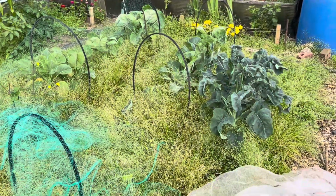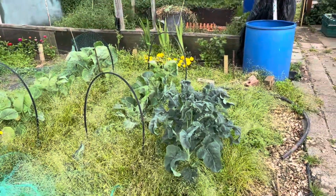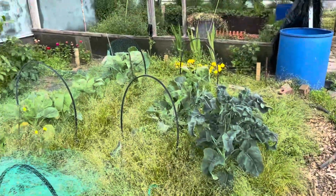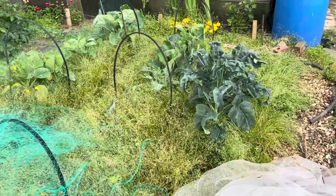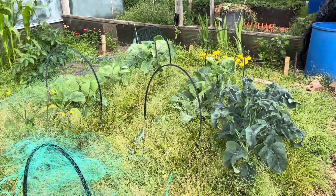Right guys, as you can see, I'm starting to take the netting off and the hoops out for the brassicas, ready for this. I'll get as much of the grass up as I can. I'm just going to make it shorter. I'm under no illusions that I'm going to get this weeded. We just need space for these puppies to grow. So I'll show you when I'm done.